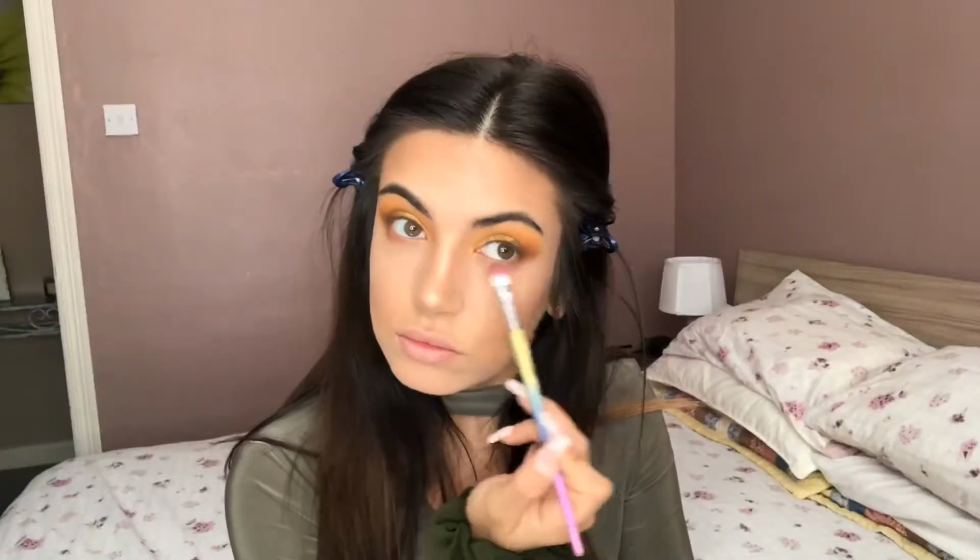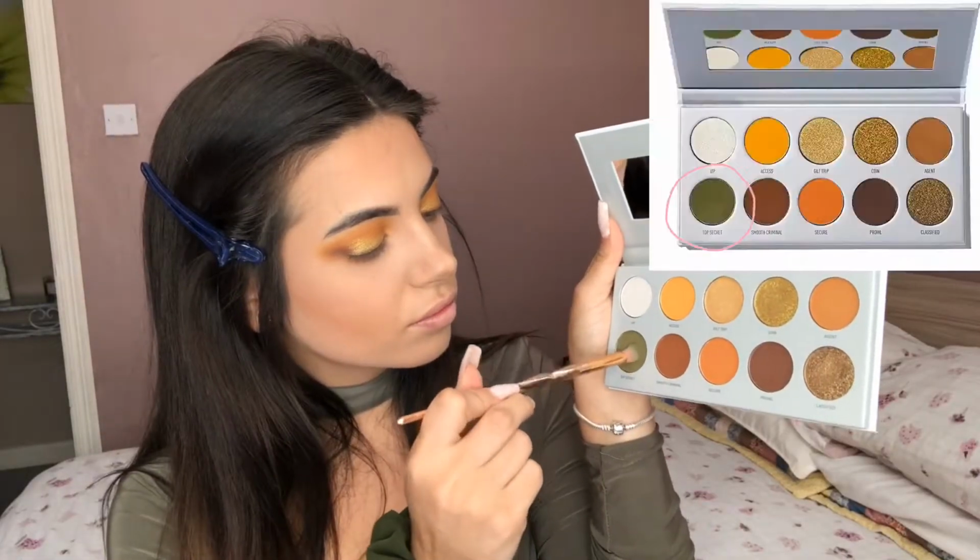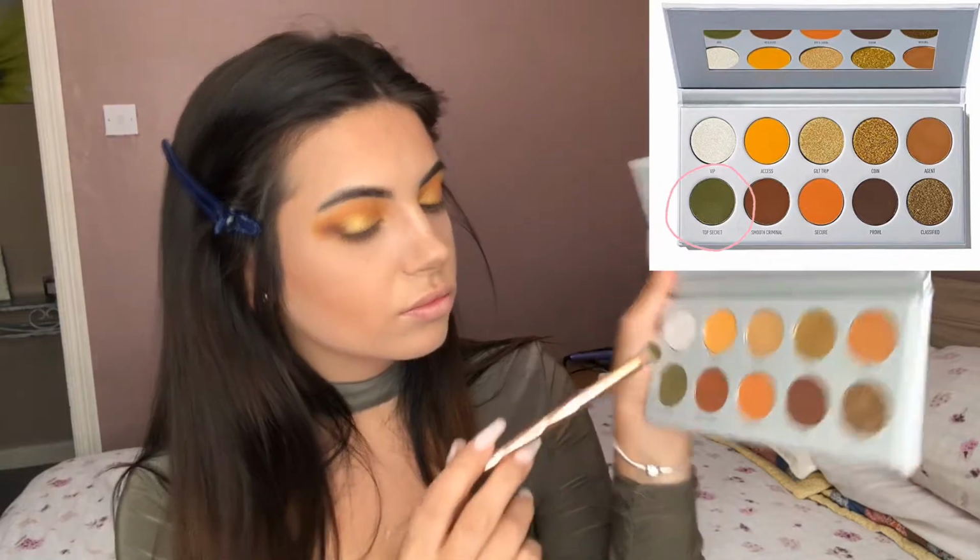I also want to mention to you guys, this shade was super pigmented. So now I'm coming in with the shade Top Secret. This is like a khaki green. You guys, this green is such a vibe.